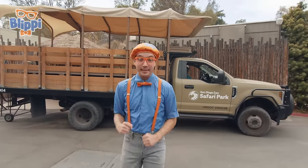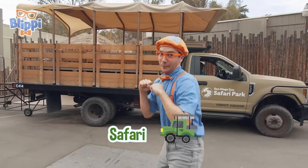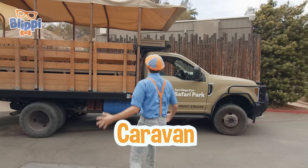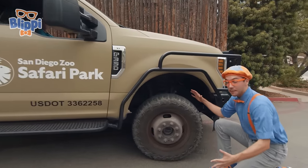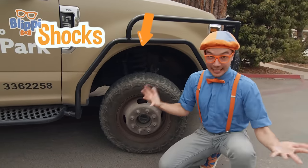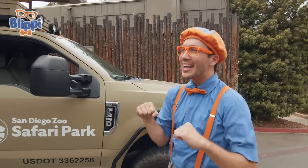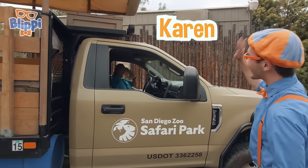I am so excited to go on a wildlife safari! Oh, and we get to ride in this amazing vehicle! It's called a caravan! Look at it! It has really big tires and wheels and shocks! Yeah! That's so if we hit any bumps or holes in the ground, we'll be nice and smooth riding in the back. Oh, and it's Karen, the driver! Hi, Karen!